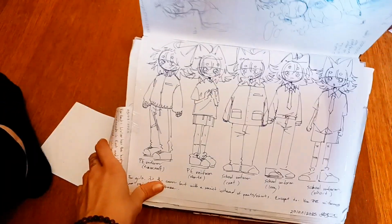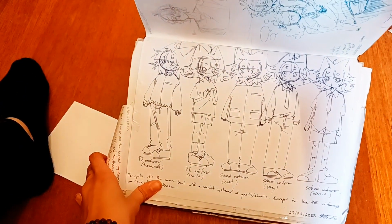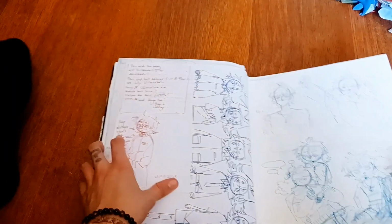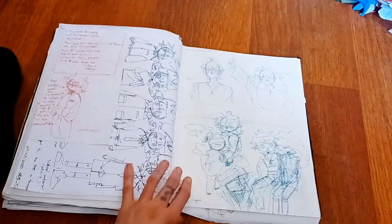Like some school uniforms again for this fictional country that some of my OCs are from. Pico is from this country. That's as far as information about him goes. He has a friend named Harry, another friend named Hugo, and they're from this fictional country I created.